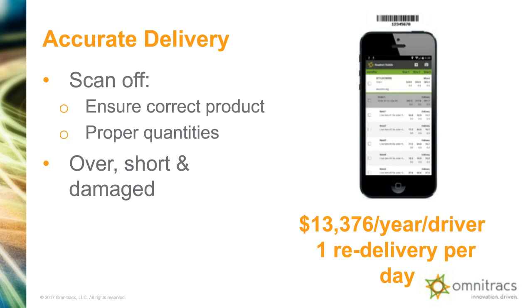Accurate deliveries, making sure the right product gets there. We talked about load verification earlier, really knowing, hey, what's on the vehicle? Is the right stuff on the vehicle? Now we're making sure that the right stuff gets off the vehicle. We scan each of these items. The system will yell at us, or beep, if you will, to let us know that perhaps we've picked up the wrong package. We haven't delivered enough packages. But it also lets us do over, short, damage by line item using barcodes. So quick scans as opposed to having to write something down on a piece of paper as a swap out or typing into multiple columns.